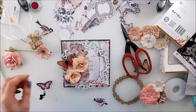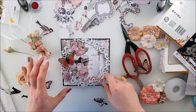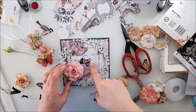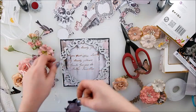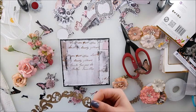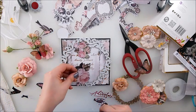Maybe like this. Excuse me. Pink is pink, and pink always will be good to use. Okay. Let's start sticking, because if we're not gonna start sticking, we're not gonna move forward ever with that. You know what? I'm gonna attach my frame first, a little bit at least. Okay, that's lovely. That's gorgeous.